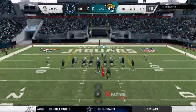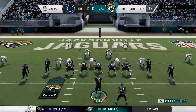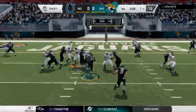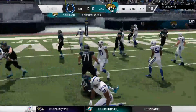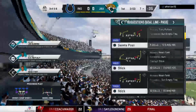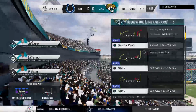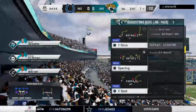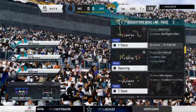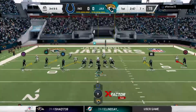The last run got 3. Now here's 2nd and 7. Now a shotgun handoff to Pollard. And running room scarce here. He's going to be stopped in his tracks at the line of scrimmage. No gain on the play there, so they're left with a 3rd down and 6. 8th play of this opening drive coming up.